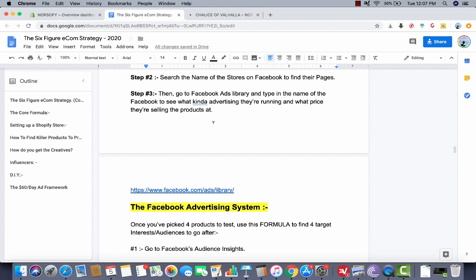Second thing you look at is, are these guys using images to promote? Are these guys using videos to promote? If they're using videos, what kind of creatives are they using? Third thing you're going to be looking at is to actually see what the ad is, like what's the copy? Is it long form? Is it short form? What angles are they using? And you're going to be decoding their whole campaign pretty much.